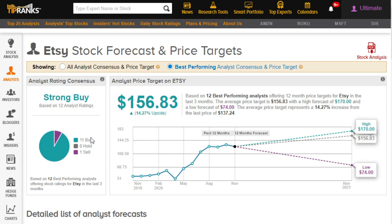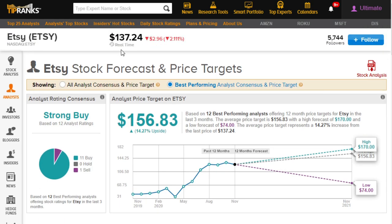Now this is the price target consensus and analyst rating consensus. I tend to go by date, which we'll scroll down and see. But at the high level, you can just type in a stock and go with the consensus, and that gives you some idea. You see here with Etsy, the real price is displayed up here at $137.30. The consensus target is $156 over the next year, and that's a 14% upside. Off to the left here, you can just look at buy, sell, holds, based on the best performing analyst.